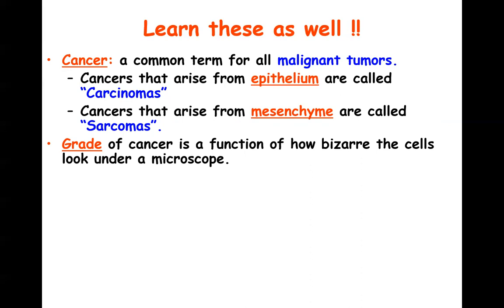But in terms of their mechanism of development, in terms of their clinical behavior, they are different entities. Grading is something that the pathologists will do to a tumor. So, when the pathologists receive the cancer tissue, one of their missions is to actually grade the tumor mass that he is looking at under the microscope.